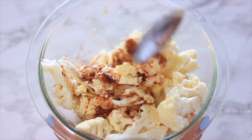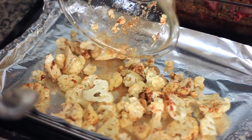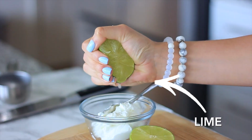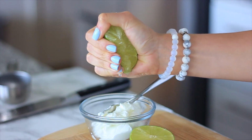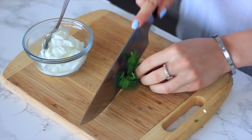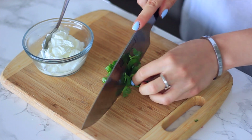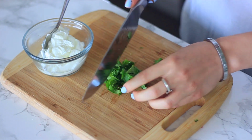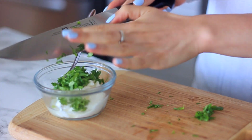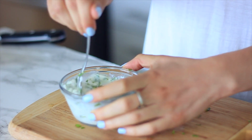Tossing that up until everything is coated with the spices and the lime juice, and then I'm baking that in 400 degrees. And then I'm cutting up a lime again, great for digestion, vitamin C, and combining that with a little bit of coconut yogurt and some cilantro. And cilantro is great because it decreases the LDL cholesterol in your body, which is like the bad one. I think of it as like the LDL is like loser cholesterol, like nobody wants LDL around. I add the cilantro into the coconut yogurt and the lime and kind of stir it up, and it kind of makes like a lime crema.